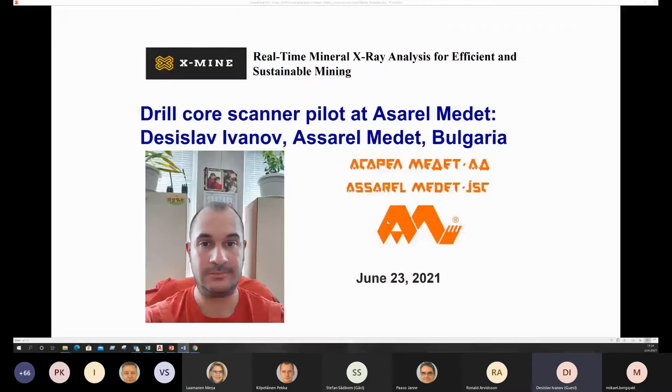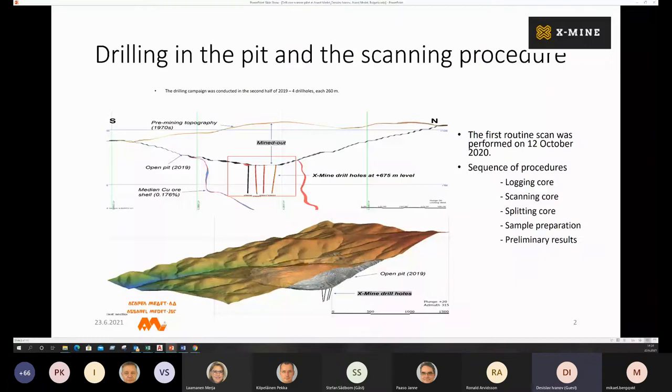Okay, I'm continuing with my presentation. The project budget included funds for drilling in each of the mines. At the end of 2009, a drilling campaign was carried out on the territory of the Asarel open pit. Four drill holes with a length of 260 meters or more, over 1,000 meters in total length, were drilled in the high copper grade zone of our pit.